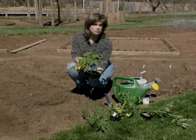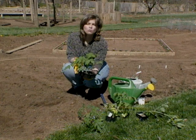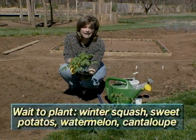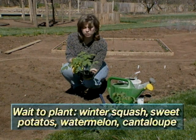Now, there are some of the plants that you really do need to wait, and that would be the winter squash, watermelon, cantaloupe, and your sweet potatoes. You'll want to wait until it really warms up because those need warmer soil.